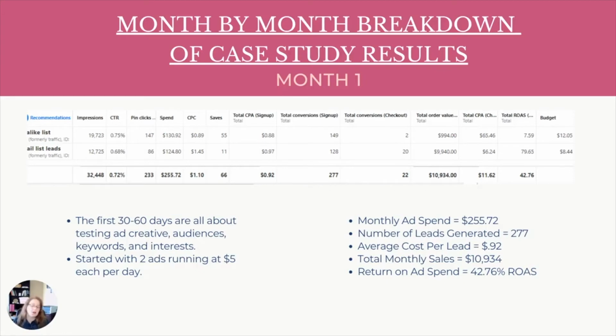So I'm going to do a quick month by month rundown over the 6 months. The first month we started, the first 30 to 60 days are all about testing ad creative, audiences, keywords, and interests, and really casting a wide net, and then finding those ideal audiences and narrowing down. We started with 2 ads running at $5 each per day. She spent $255 the first month, generated 277 leads at a cost of 92 cents. She made over $10,000 in sales with a return on ad spend of over 42%. That is crazy for the first month.